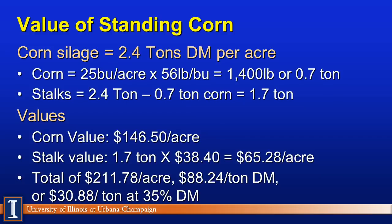The value was $146 per acre at this point. Our 1.7 tons times the fertilizer value from Dave Fisher means that there's a value of about $65 per acre out there as well. So we add those two numbers together, and that's where you get $211.78, if you want to carry your numbers there. That is the value of the corn and the stalks.